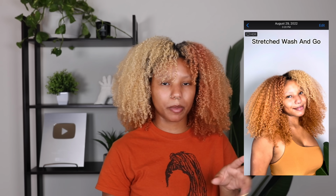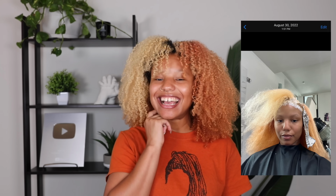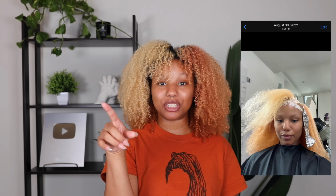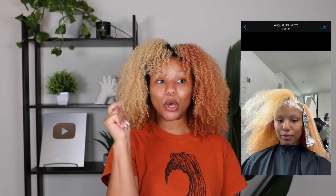And I also want to show you guys what my hair looks like super stretched with the money piece. I'm really trying to give you guys the whole idea of what's been going on with my hair and really give you guys that update. Then on August 30th, I dyed it again. Another bleach process. Went bigger with the money piece, and so they had to bleach that part, the whole quarter of my head. That had to get bleached.